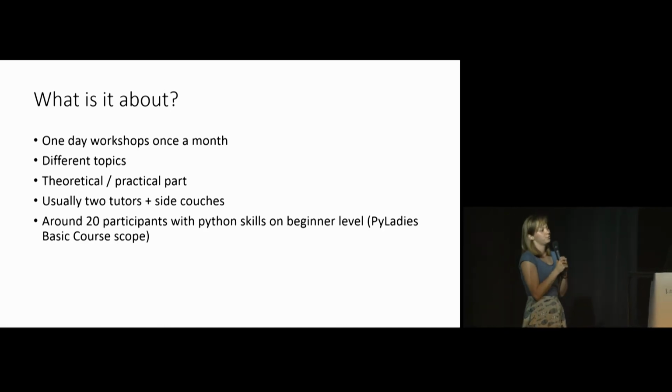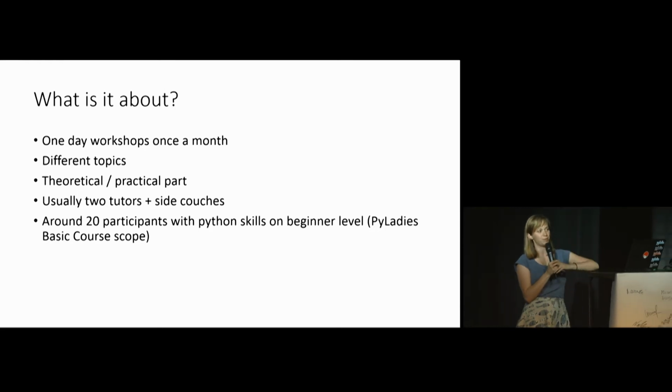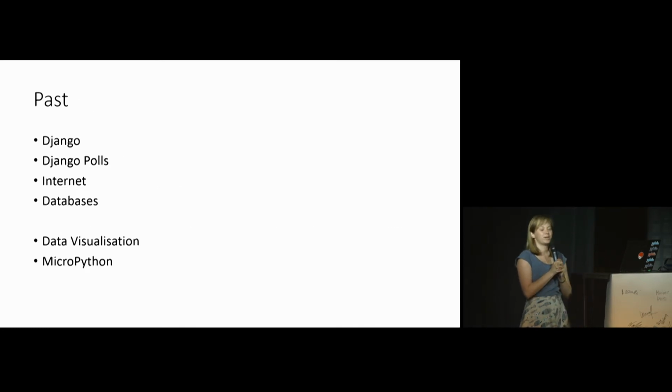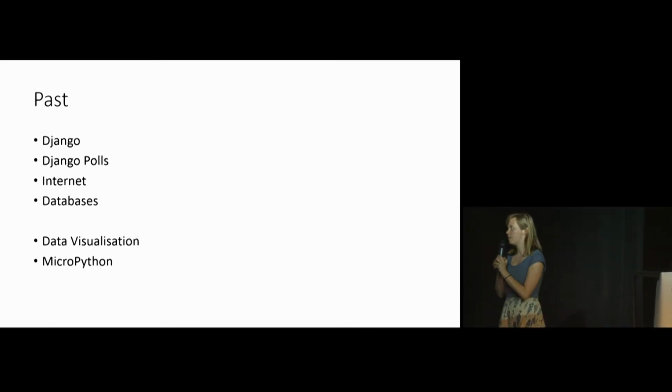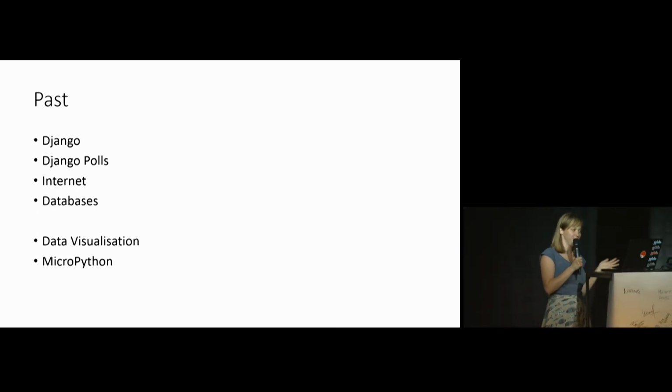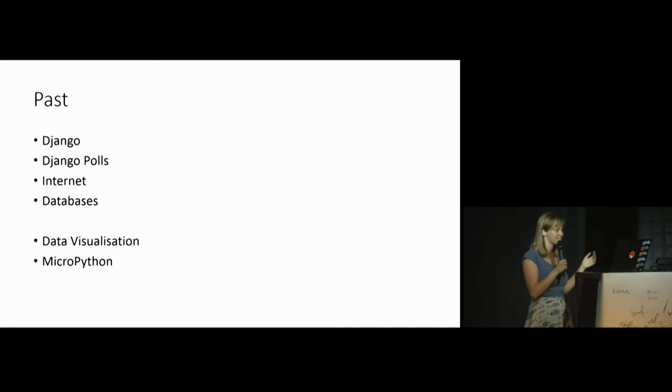You can't expect that the people who are at the course are at some higher level of skills. They are all beginners, okay? So what we did in the past was, for example, Django polls, the internet in general, just how all this thing works. And we did also databases. Then we did also some shorter courses on data visualization or MicroPython.